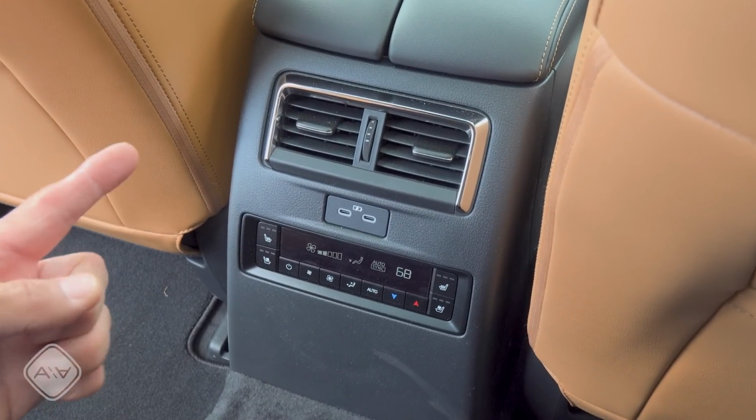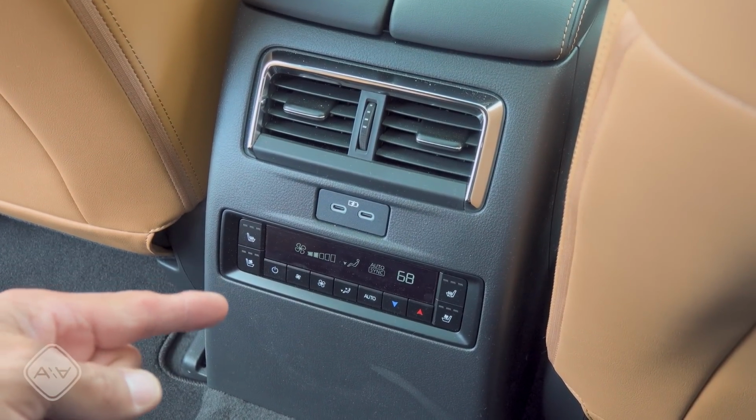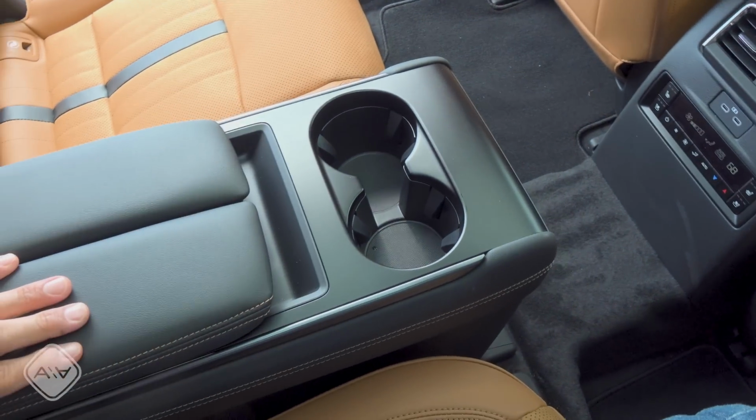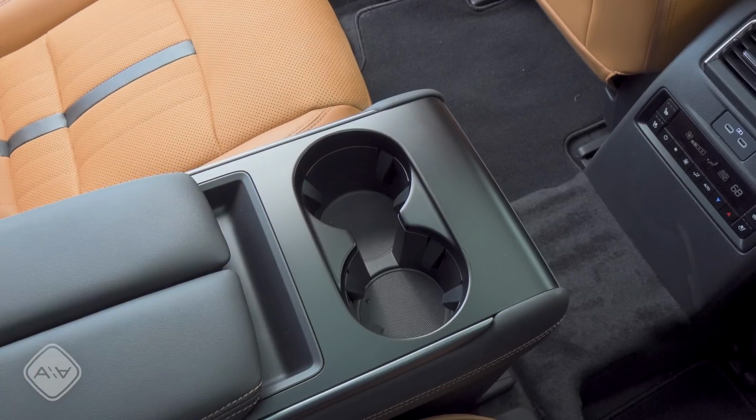Here's what the center console looks like. 2 air vents right there, USB charge ports, the 3-zone automatic climate control controls, and then the big cup holders right here for the second row. These are actually bigger than the ones up front.